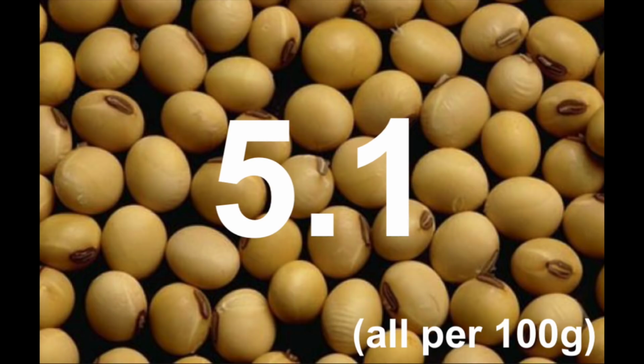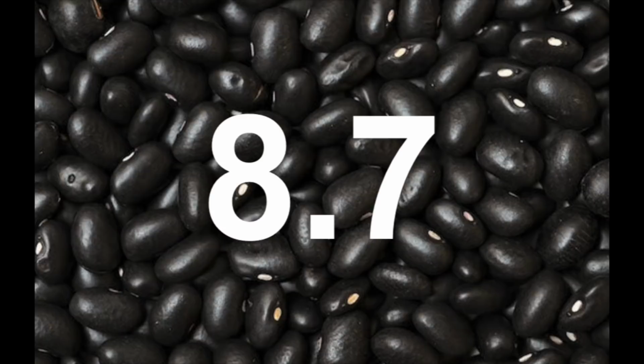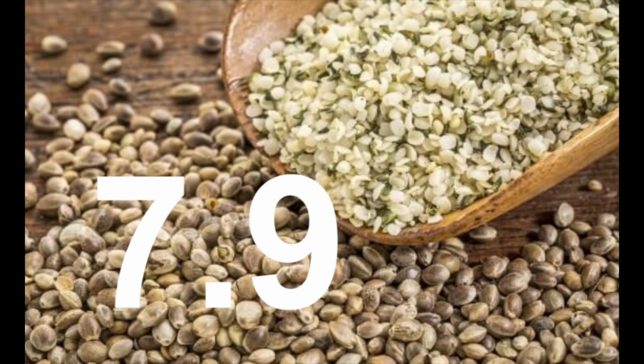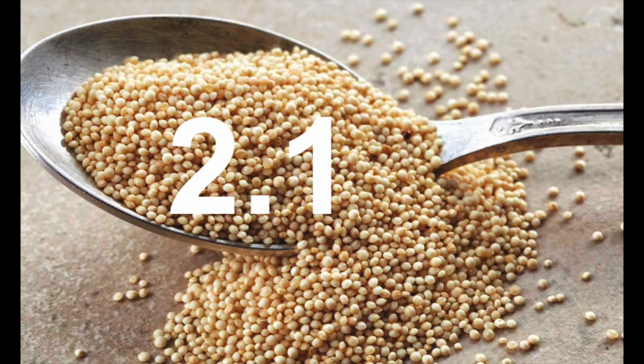So some of the foods that are highest in iron include legumes. Soybeans are really high in iron, lentils, super high in iron, black turtle beans are all particularly rich, although all legumes have some. Seeds are like the iron all-stars. Flax seeds, chia seeds, hemp seeds especially. Pumpkin seeds, they're all quite high. Whole grains like oats, quinoa, and amaranth are good sources of iron.